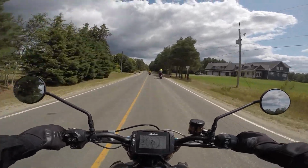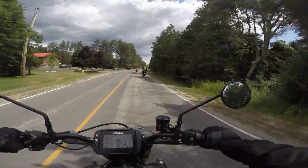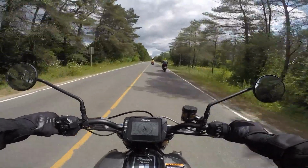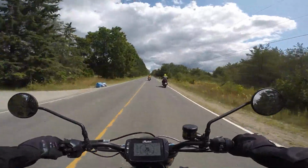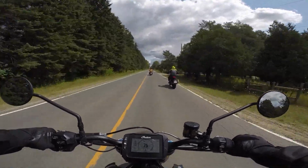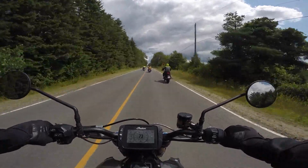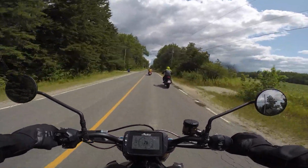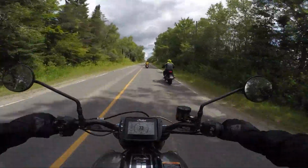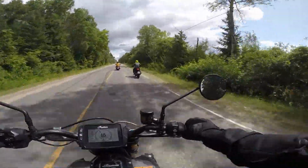Yeah, I can see how this bike would encourage some foolishness. But I also would feel quite confident tossing it around. Like I said, it's not super light, it's not super flickable, but there's plenty of flick when you need it. And really, on the road, it'll pretty much do anything a sport bike will do.